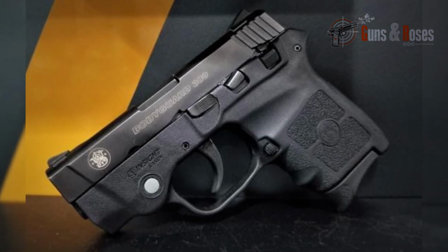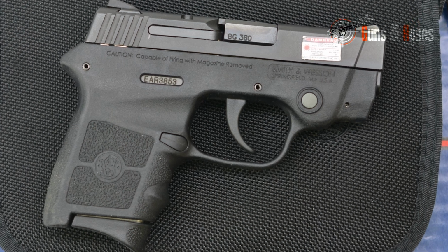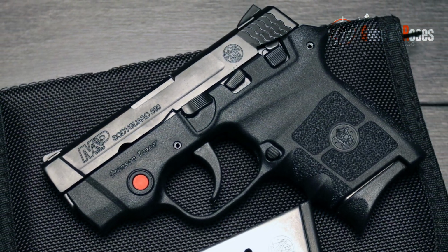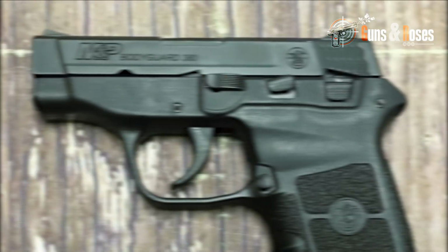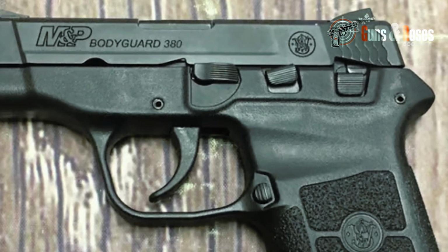And then there's the trigger. You'll notice almost immediately that it's heavy. We're talking a long, gritty, double-action only pull that feels more like a chore than a smooth shooting experience. For a defensive gun, that's a big issue. With a heavy trigger, you're more likely to jerk your shot, especially in high-stress situations.